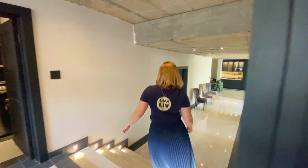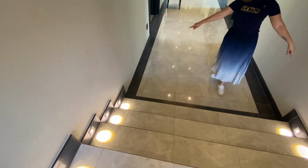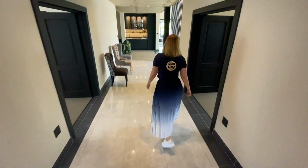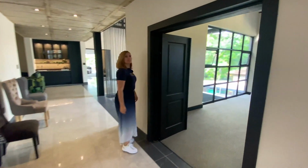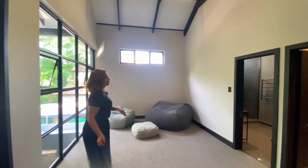And back down a couple of steps. Again, very, very nice lighting that they've placed just along the staircase, especially if you're waking up in the middle of the night and you get the munchies. And now we're stepping into bedroom number 5.